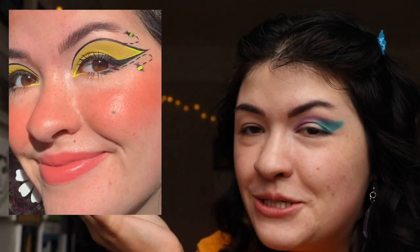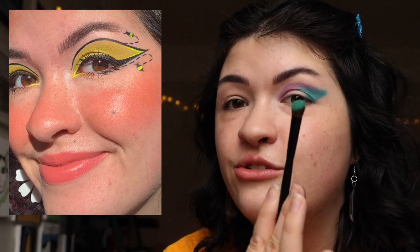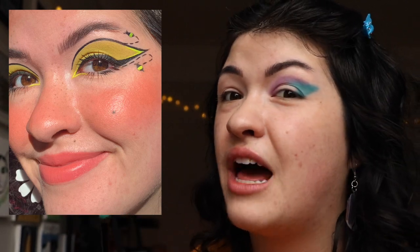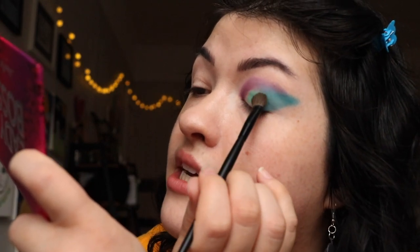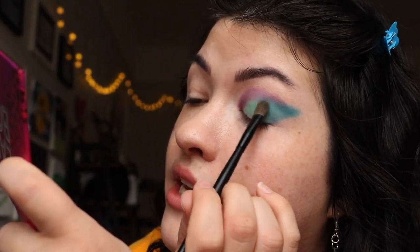I did this really pretty yellow eye look yesterday. I pulled it on the screen. It turned out really well. And I used just this brush to do that whole eye look. So yeah, I feel like it's super versatile, but I especially like it for distributing a lot of color on the lid. Still no fallout, look at that.